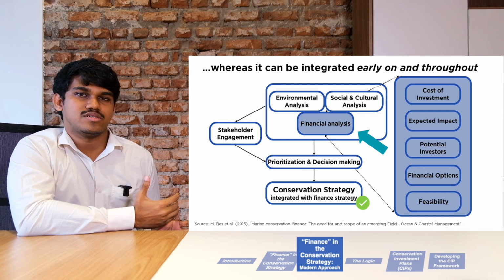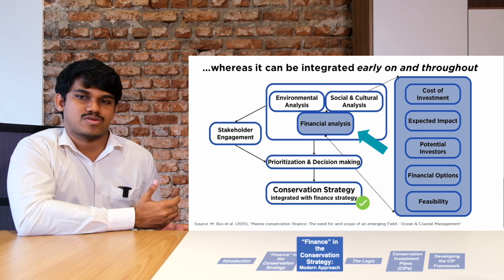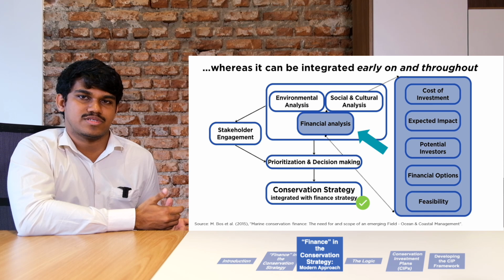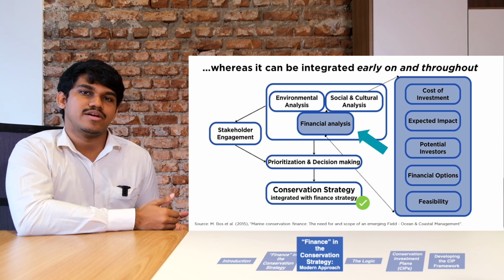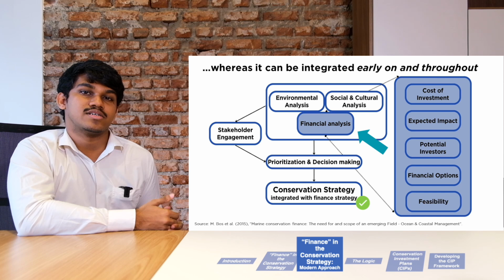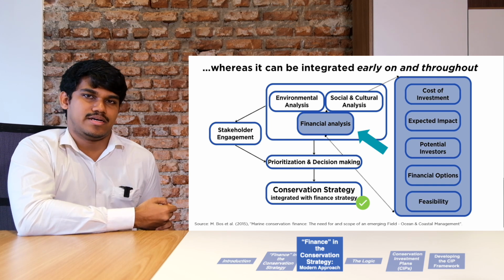So all of this is actually considered when the Conservation Authority is going about their analysis phase, when they're talking to stakeholders, when they are conducting environmental assessments and analysis. They also pay attention to certain aspects that can feed into financial information. What this leads to is a conservation strategy that has finance, or a financial plan in fact, embedded in it.